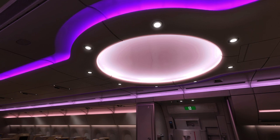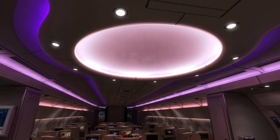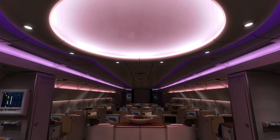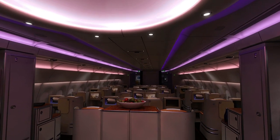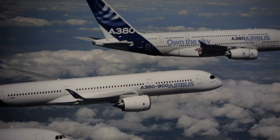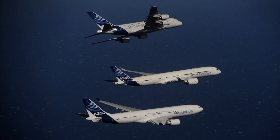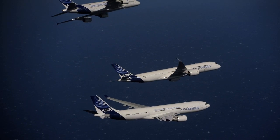Now let's discover what the cabin interior of the world's most modern aircraft will look like. Today it's all about cabin comfort, and in particular for long haul. So we'll take a look at why comfort is so important and what Airbus is doing to ensure that comfort is without compromise.